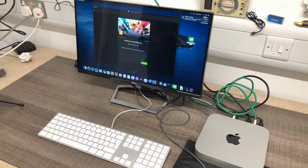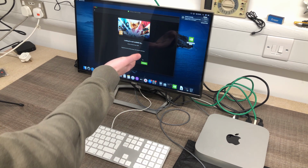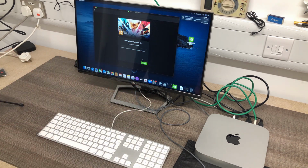Now this is the painful part, because if you're on the free edition, you actually have to wait. On here it says there's 315 people ahead of me, so I have to wait in the queue, and hopefully I can get on the game and show you how it works.